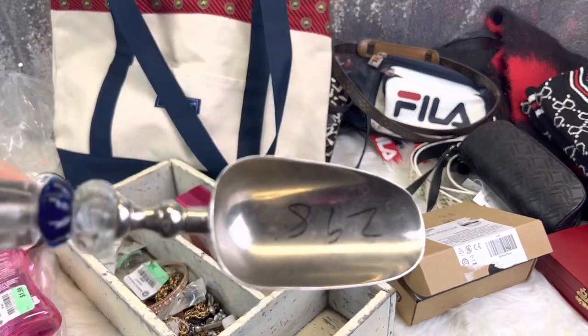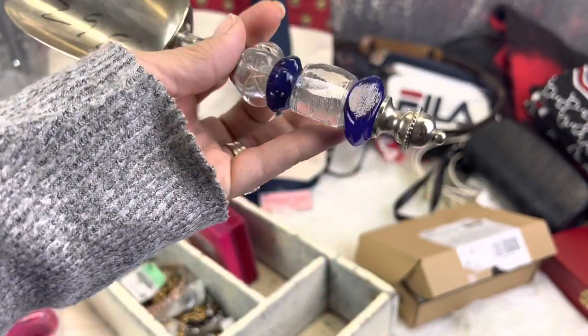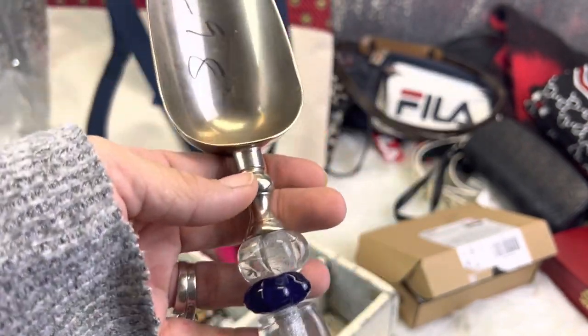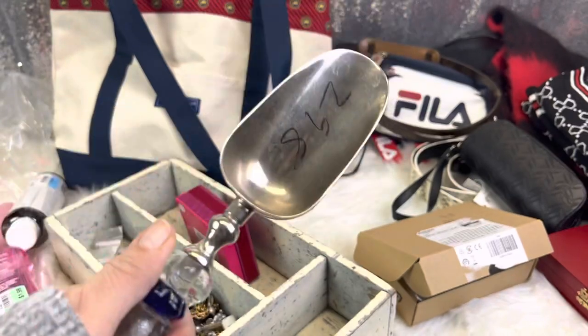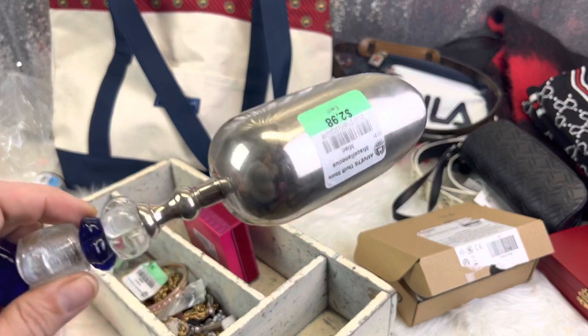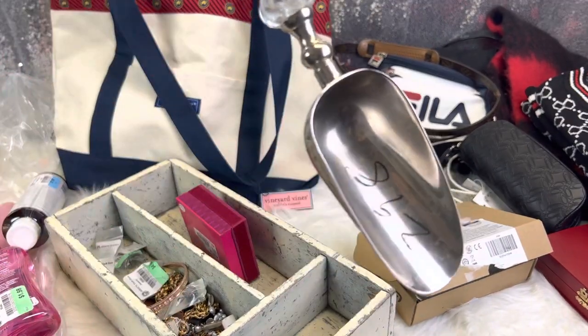I picked this up. It's really pretty. It has the glass pieces on the finial, and it was $2.98, and it's an ice scoop, and I need an ice scoop so bad. So I picked this up, and we will be using this for Christmas.